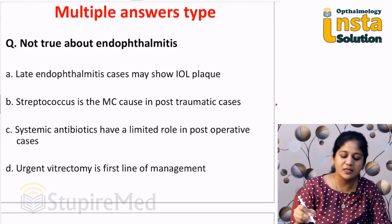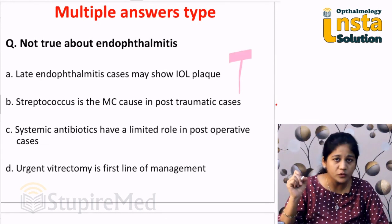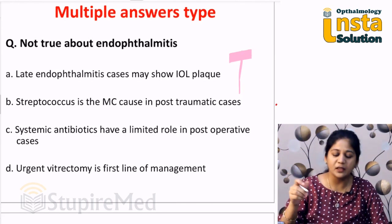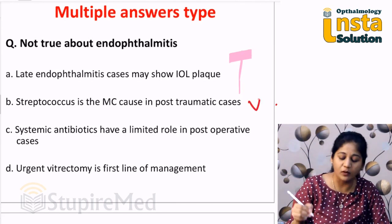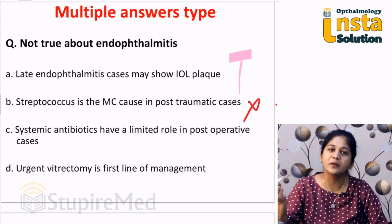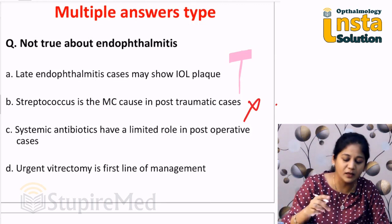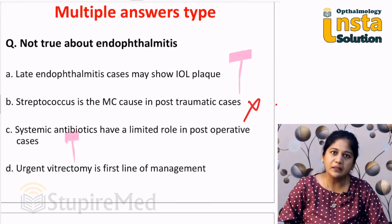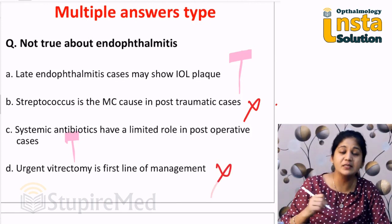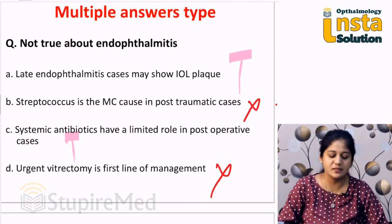Late endophthalmitis cases may show IOL plaque, which I told you can be found. Streptococcus is the most common cause in post-traumatic cases. No, guys, it's not. It is Bacillus cereus. Systemic antibiotics have a limited role in postoperative cases. Yes, that's again a correct statement. They have barely any role. Urgent vitrectomy is the first line of treatment. No, the first line of treatment is intravitreal antibiotics and not vitrectomy.